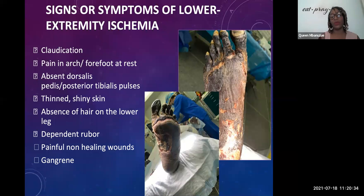Painful or non-healing wounds, wounds that don't heal. When you don't have good circulation, you're not able to create new blood vessels in order to help the wound to heal.